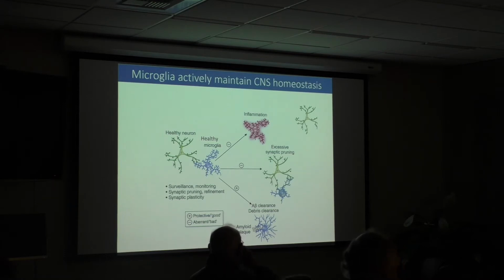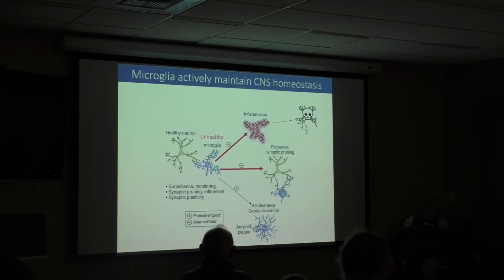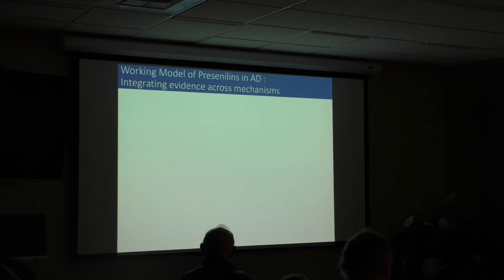So in a healthy state, microglia and neurons are interacting, and then in a disease state, they can release cytotoxic molecules that drive neuronal death or neuronal injury. They can start abnormally pruning the synapses, and there's evidence, again, from human tissue that suggests that. And then they may have impaired ability to clear debris. So many different behaviors by these innate immune cells can impact neural health.